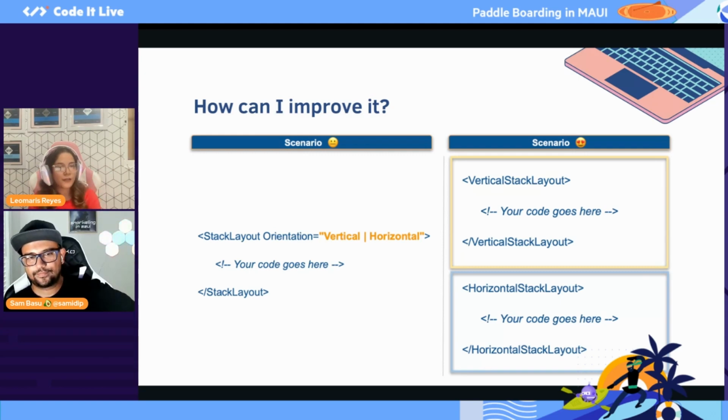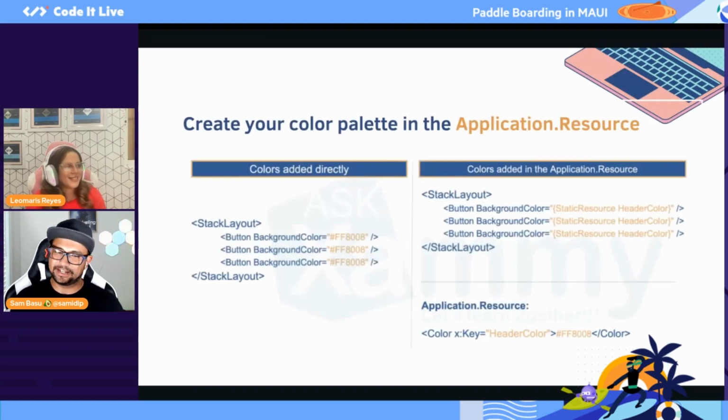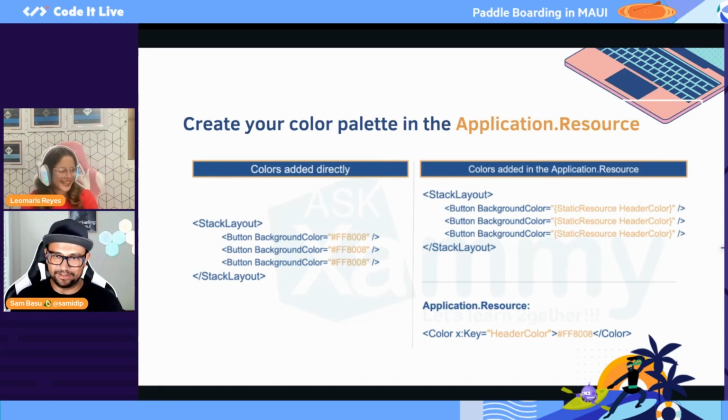So if you have to organize your UI in a vertical way, you have to use the vertical stack layout, or if you want to do it in a horizontal way, please use the horizontal stack layout. It's exactly the same structure. So if you know how to use the stack layout, you know how to use both of them. Yeah, this is such a good point because, like you said, it's exactly the same thing, but performance is better in .NET MAUI. Much better, and you save one property you'd otherwise have to add.